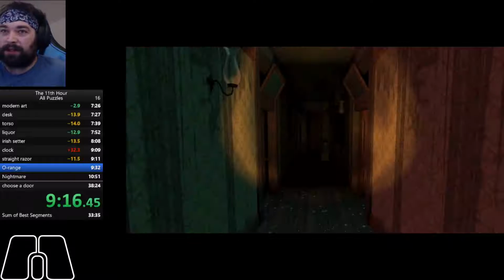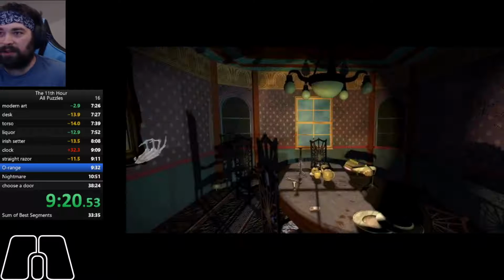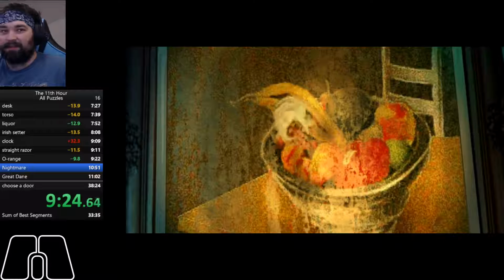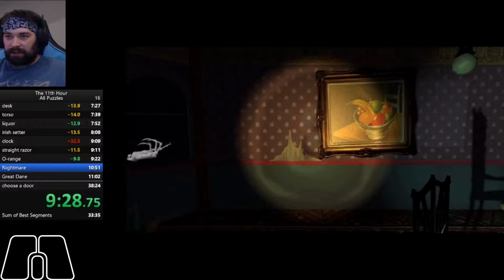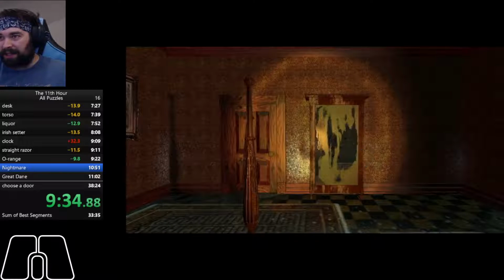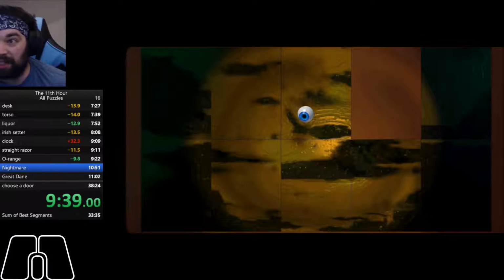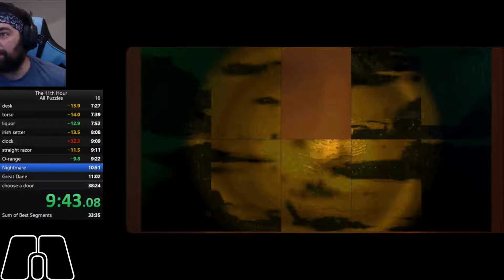Alright, Fruit Loop on a stove. Meaning, Fruit Loop is shaped like an O, a stove is a range, so it's an O range. Nocturnal horses schedules, nocturnal horses, so nightmares. It's the nightmare painting. And it's this picture and this puzzle which is impossible to solve 50% of the time. Because of parity errors.